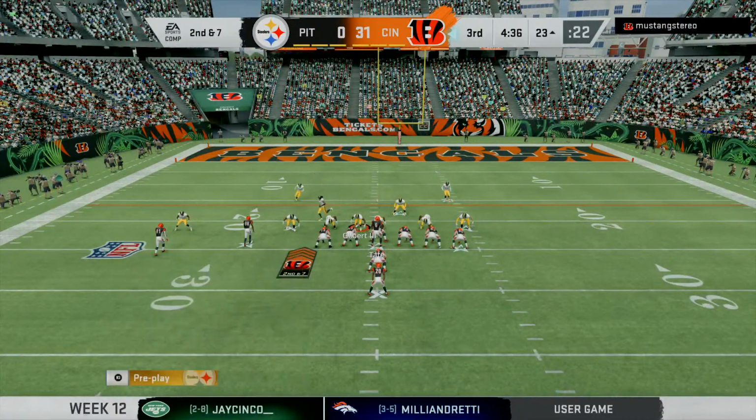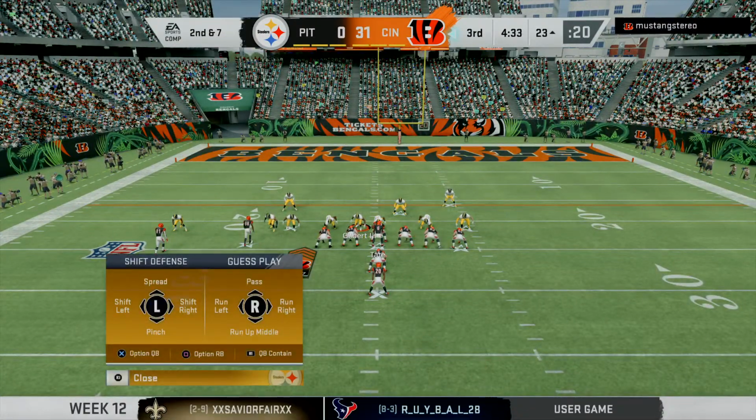Here's 2nd and 7. Go, Tank. Spell. Shoot. Check 3. Check 3.